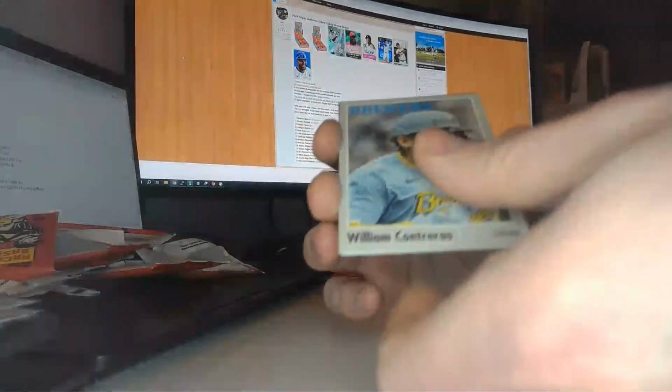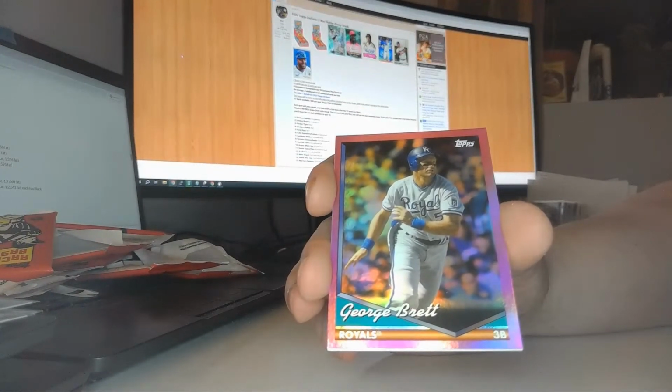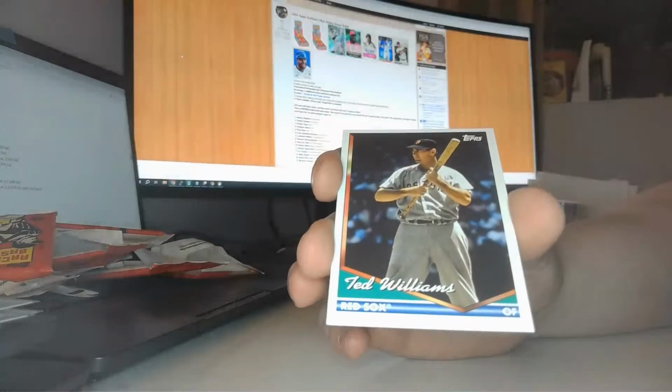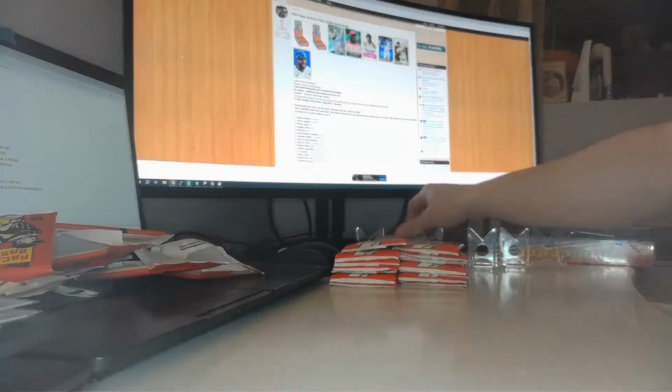William Contreras from Milwaukee. We have a pink, nice one there, of Hall of Famer George Brett going to the Kansas City Royals. And that also goes to, let's see, who went to that? Was that Noma as well? Yeah. Ted Williams for the Red Sox. We have an Emmanuel Clase for the Guardians. And that's the last card in that pack. Okay.